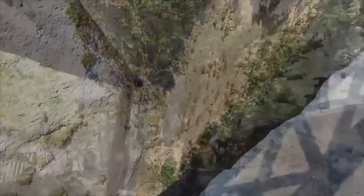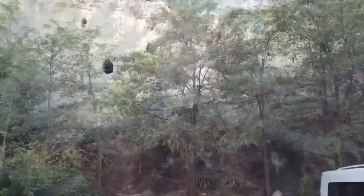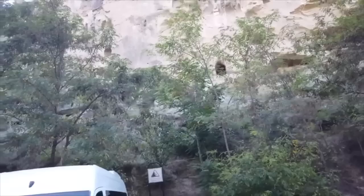Hi, this is Brian Forster, and look very carefully at the wall in the background. You see holes cut into the bedrock. Now, we're in Cappadocia, which is in central Anatolia in Turkey, and I was simply blown away by the number of these chambers carved into the bedrock.